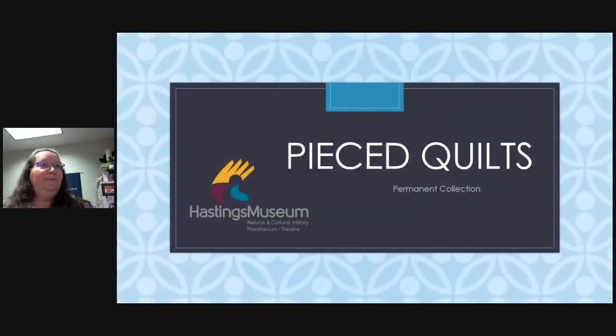So let's get started with our pieced quilts today. There are a lot of different patterns to pieced quilts. Some of them are very old, some of them are very new. Things keep evolving, but there's some basic ones that we have in our collection that I want to talk to you about today. Fabric choices and the way things are put together can make some of the patterns look very different, even though they are the same patterns, which I always find very fascinating.